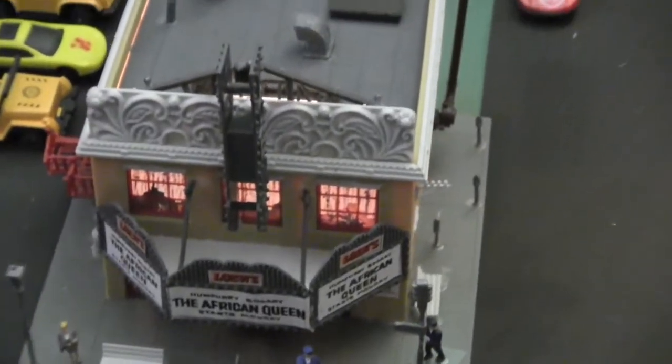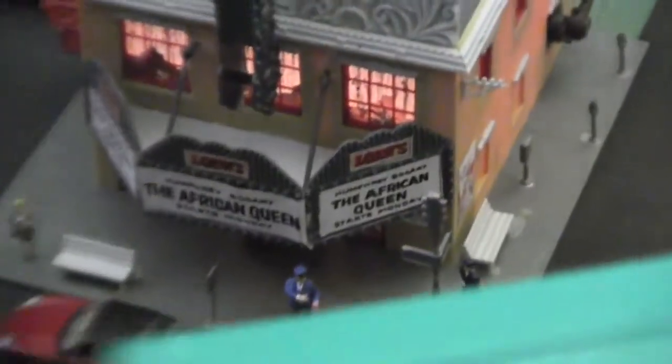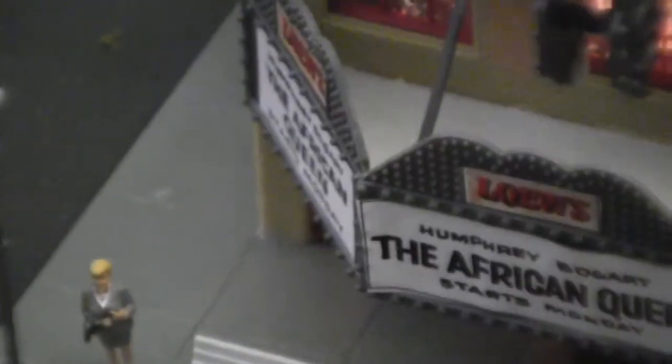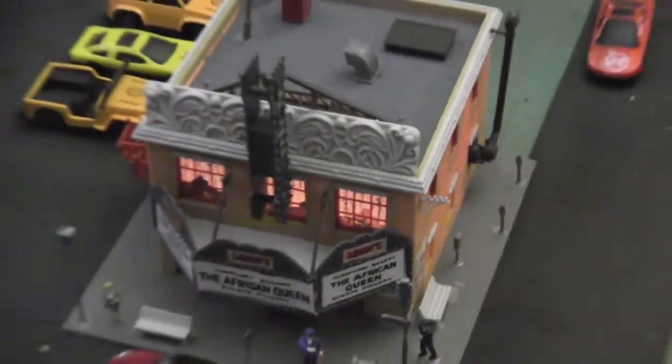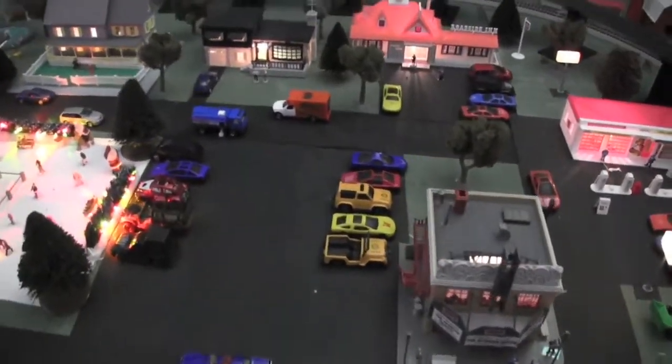And here is a theater. See what we got here. The African Queen is playing at the theater. There are a few people waiting to get in, and kind of a nice little theater there. Okay, there's a little parking lot.